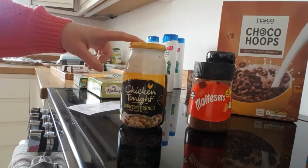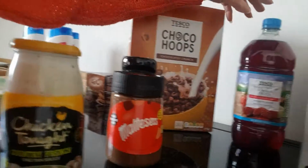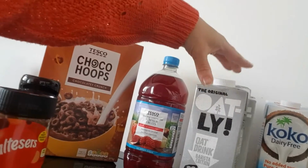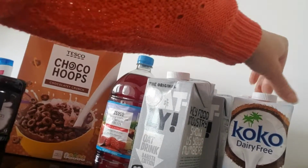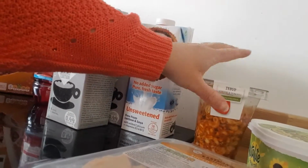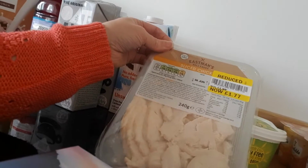Chicken tonight, country French chicken tonight. That is to do chicken pie next Monday. Got double strength summer fruits. Oatly barista edition drink. The coconut, cocoa, dairy-free milk that I use in my cereal. Cheese and tomato pasta for tomorrow for my daughter's lunch. Vitalite dairy-free spread. Got sliced chicken for the dogs for this evening.